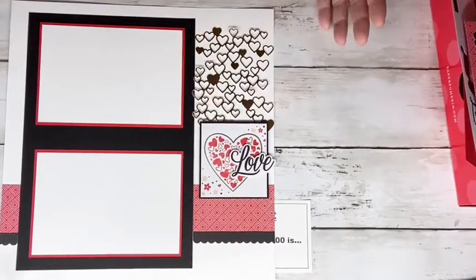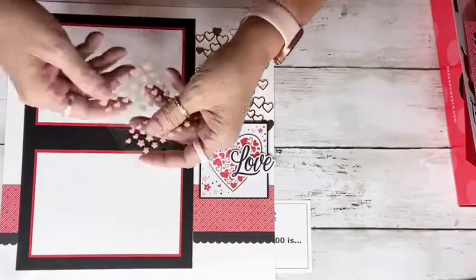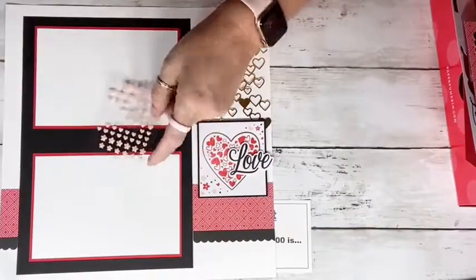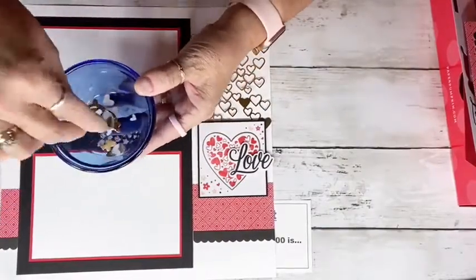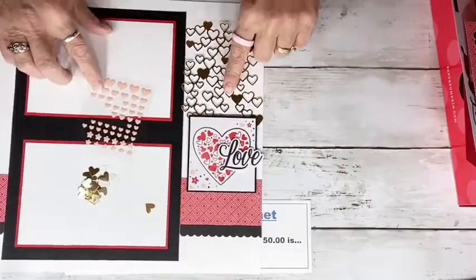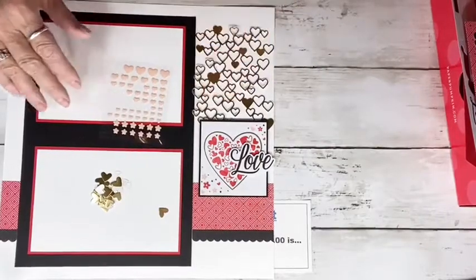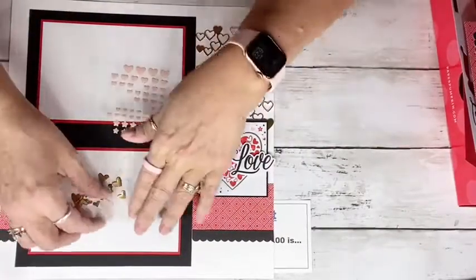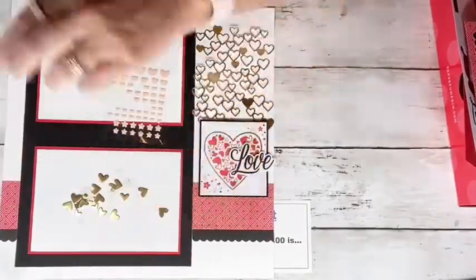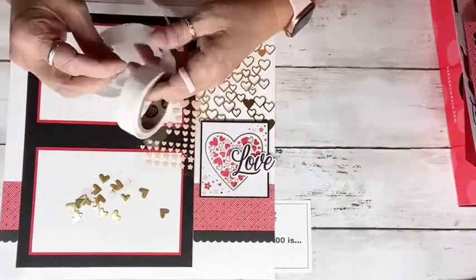Okay, so this is the basic part of the page, right? But I want to get some of these adorable pink enamel hearts that came in the kit. And then I have all of these cute gold hearts. I don't have them all, but these are all ones that came out when I ran this detailed hearts die through my Stampin' Cut and Emboss machine. So I've got all these hearts. So let's use some of them, however many we want. There's no wrong or right. So we'll just decorate up our page.